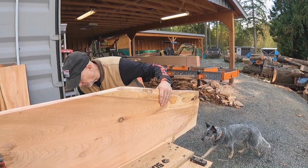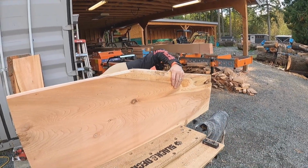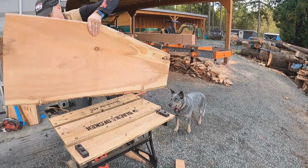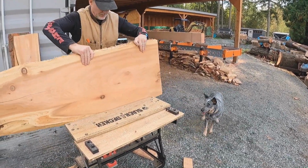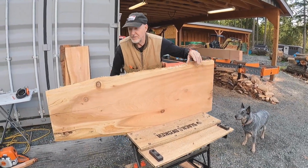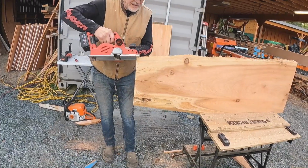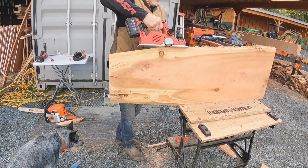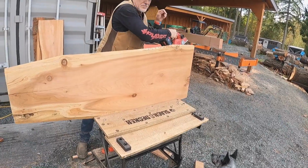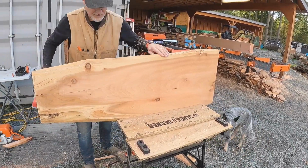Hey Ivy, how are you doing? How are you liking this? This needs a haircut as well. Just very curious about it.